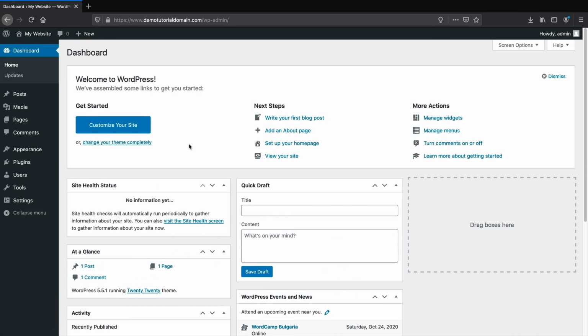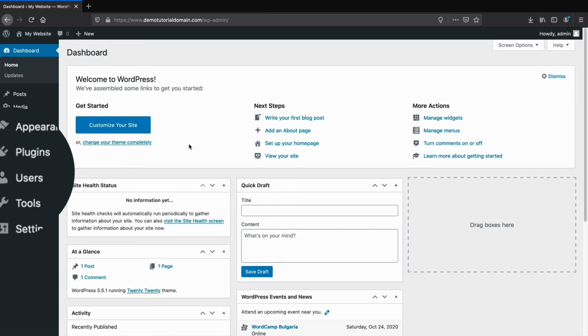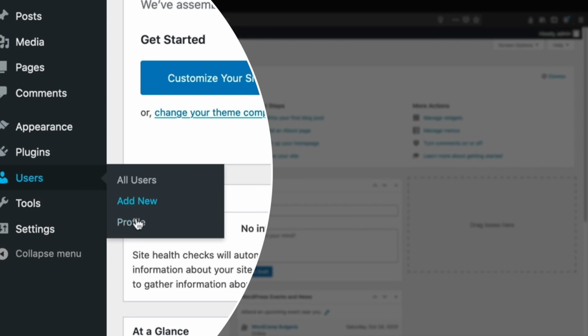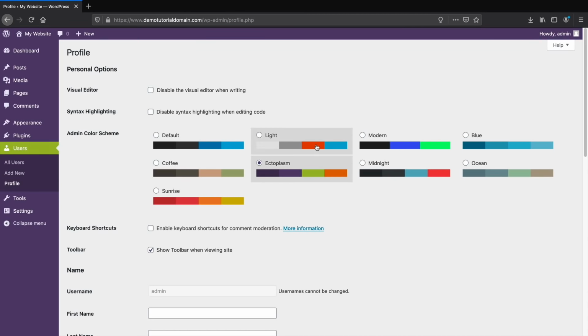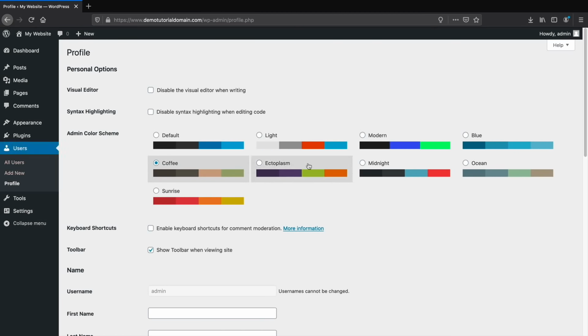Okay, so first let's go ahead and change some general settings. On the left side, you'll see users and you'll see profile. Go ahead and click on that. Now in the future, whenever you want to change your interface, like for example, we can change this to modern or midnight or ocean, you're gonna do all of this from the profile section. So I think I'll do modern. I think modern looks pretty cool.